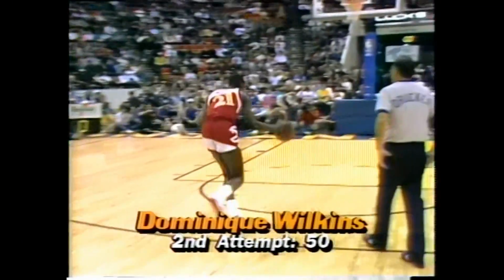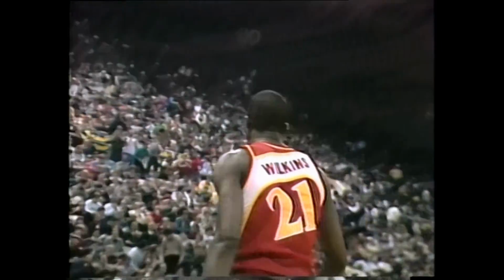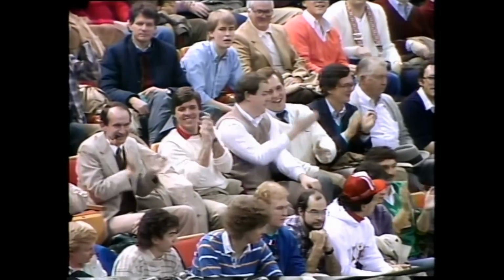He only needs about, I think, a 40 to win this. Here he goes. I think that'll do it. Creative, what an athlete, and plenty of style for Dominique Wilkins. That's a 10 to me. We're very confident he has won it.